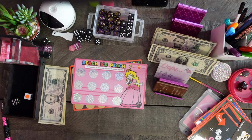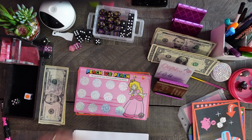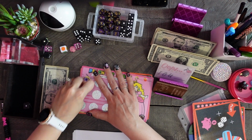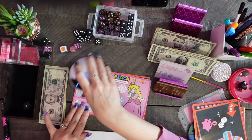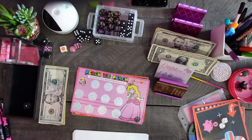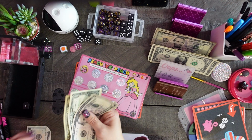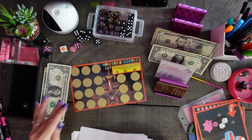Alright. Hoo-wee. Alright, now we're to the scratch-offs. We're almost out of money, y'all. Alright. Peach. One. Alright, Peach, be nice to me. I'm supposed to set an amount for Peach and Peach. Let's just do 2 and 3. Oh, I don't have enough ones. One, two, and three.